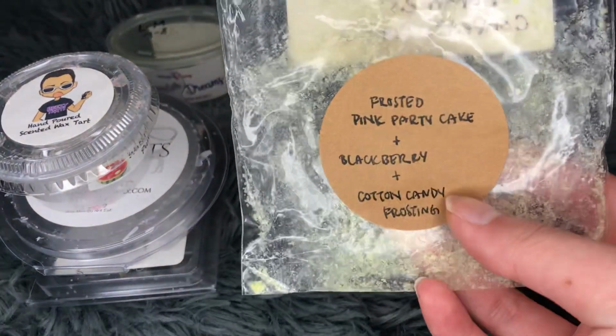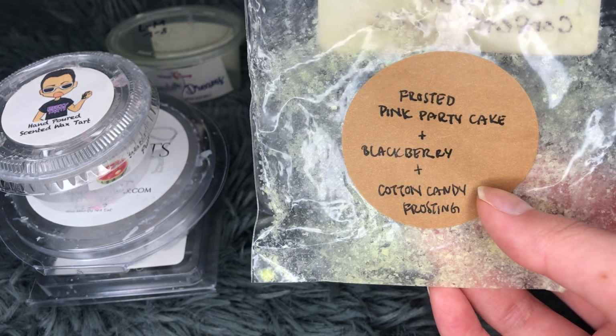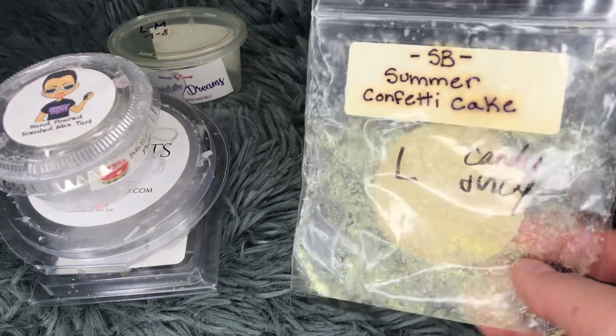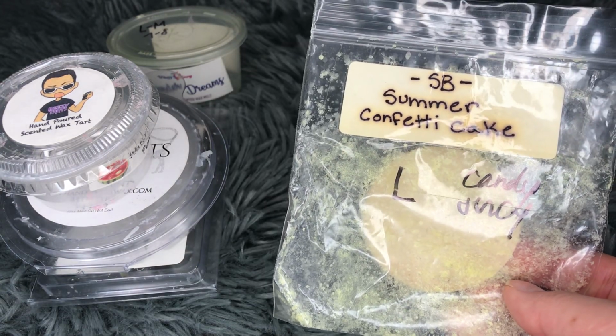The scent notes for this one is pink, frosted pink party cake, blackberry, and cotton candy frosting. Now, to be honest with you, I couldn't smell a cake note at all. I honestly only really smelled the blackberry and the cotton candy frosting.